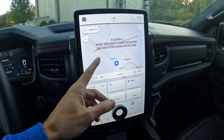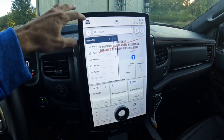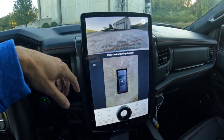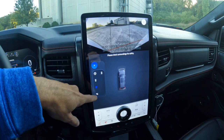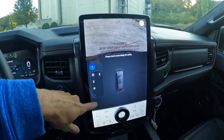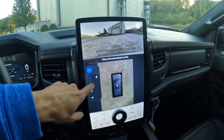And it's nice and responsive. Once you get used to it, everything's where you want it to be. There are different settings that you can use. There's the camera system, and you can actually look at your sensors and different cameras and whatever you need to do. If you're backing up to a tow hitch, you can use that camera, but it's a pretty nice system.